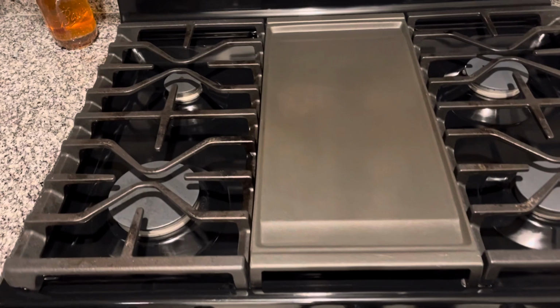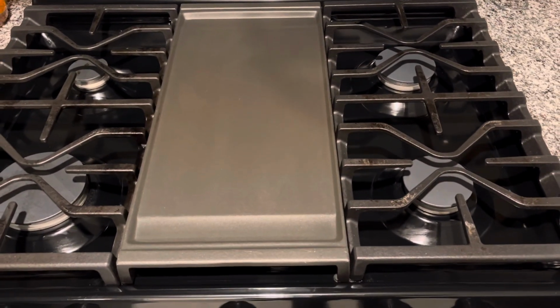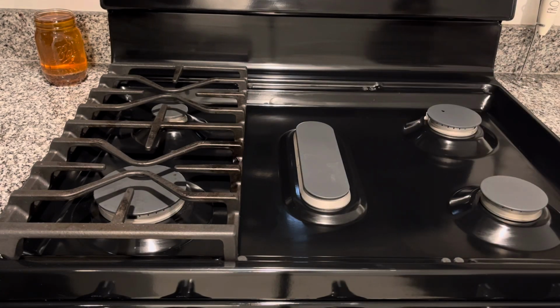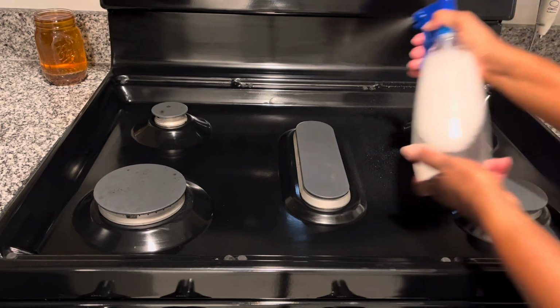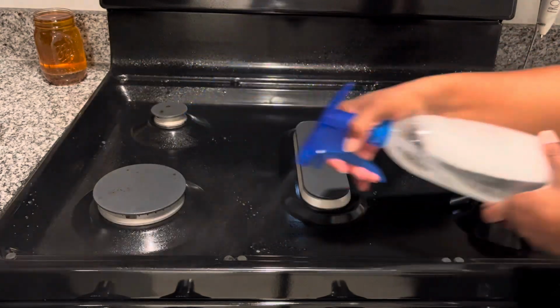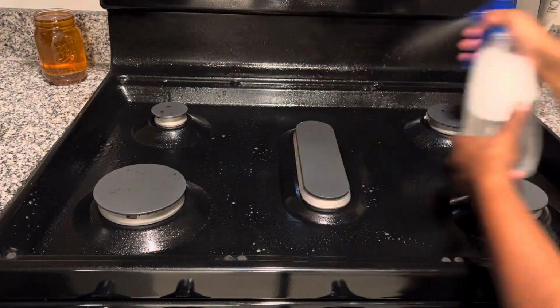Okay, so take a look at my stove. It doesn't look that bad. The camera does a really good job of hiding things because I definitely can see some food residue, and it also looks a little greasy on my stove. So I've got to clean this up. I had just mixed some Mrs. Meyers and water for the solution and gave it a good spray.